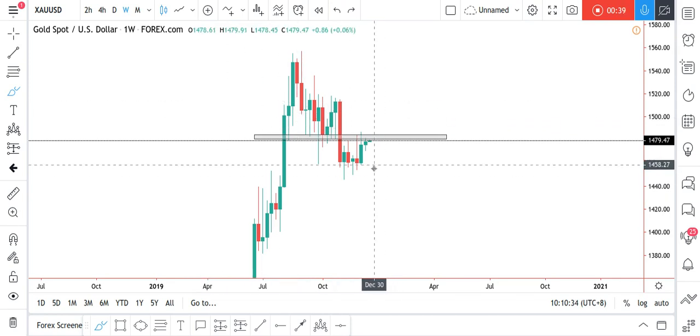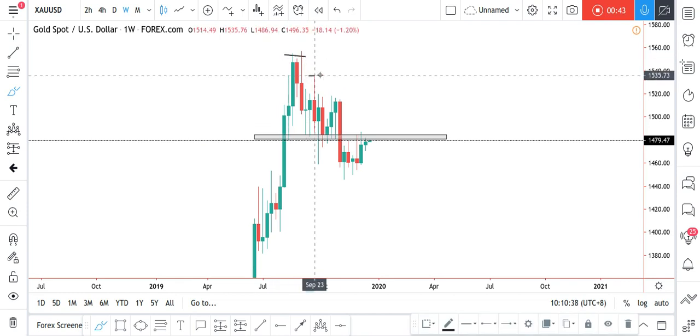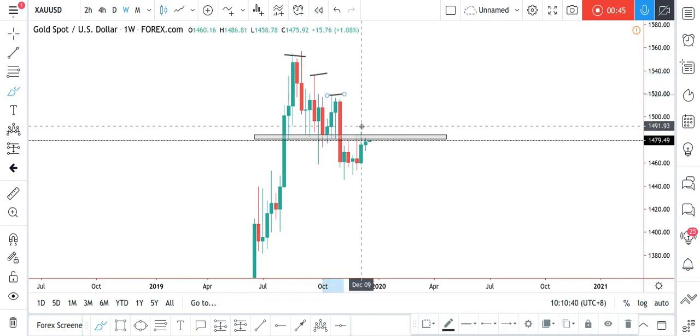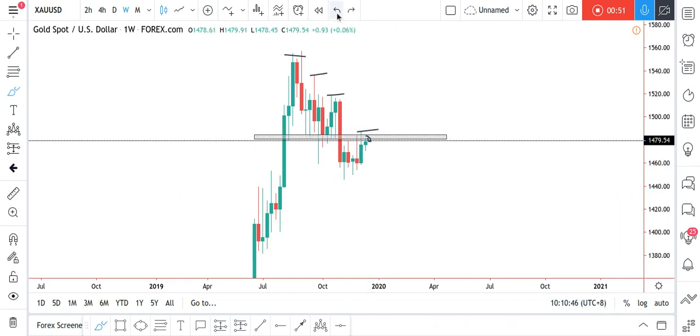Now from the weekly time frame, if you have a look, we have created lower highs, lower highs, lower highs, and now we're expecting the market to create another lower high over here. Once the market has created a lower high, we can get a push to the downside.